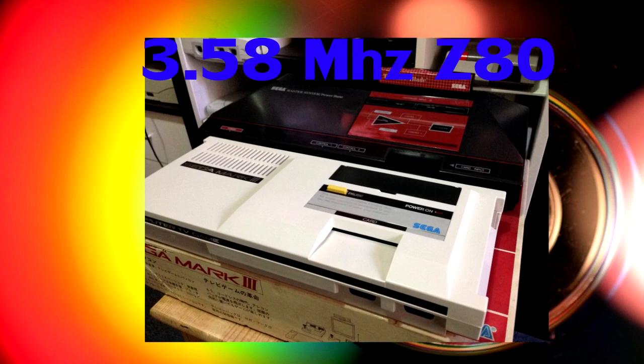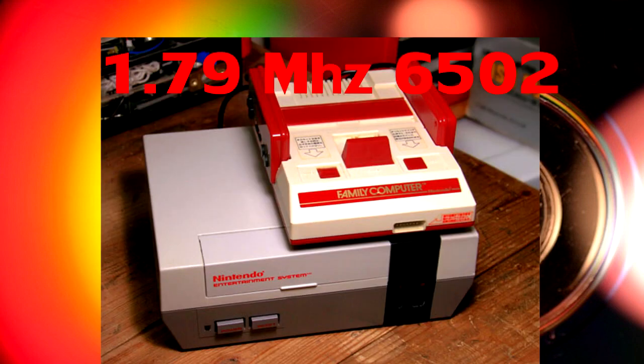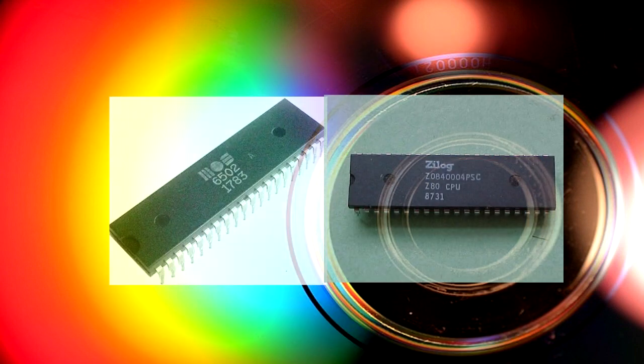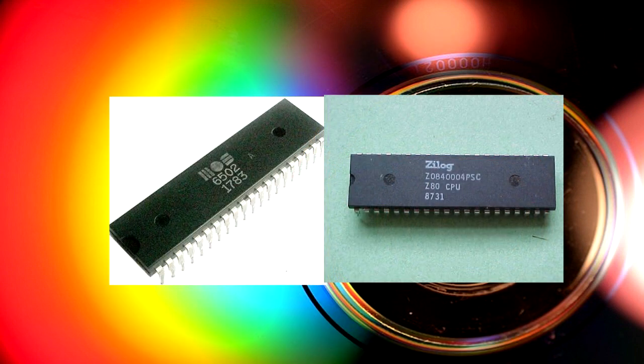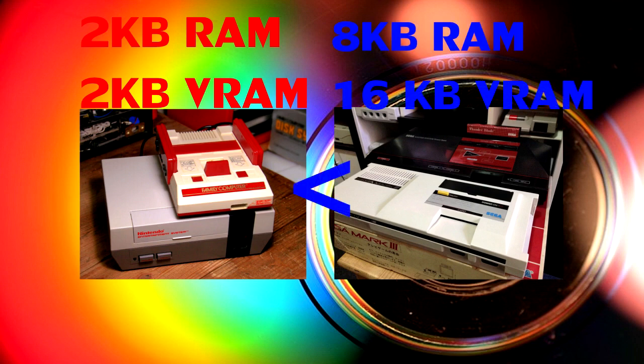The Master System featured a 3.58 MHz Z80 processor, whereas the NES had a 1.79 MHz 6502 processor. But it's important to note that the 6502 could process data in fewer cycles, so in truth they are somewhat similar in clock speed and capabilities. On the other hand, the NES only had 2 KB of RAM and 2 KB of video RAM, or VRAM, while the Master System boasted 8 KB of RAM and 16 KB of VRAM.